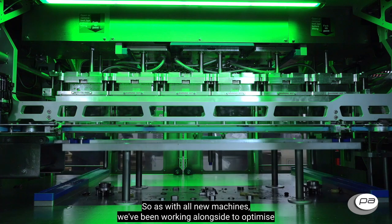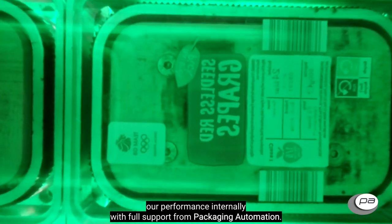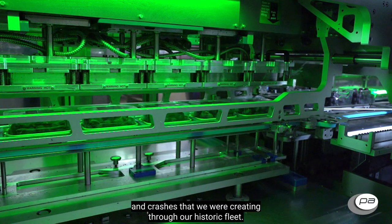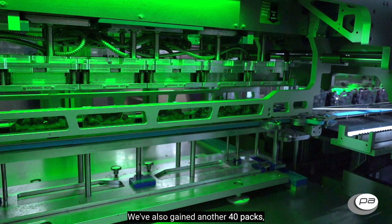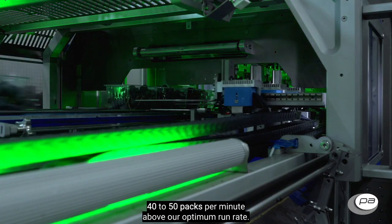So as with all new machines, we've been working alongside to optimise our performance internally with full support from PA. We've seen a 12-minute reduction in downtime per hour created through short stoppages and crashes that we were creating through our historic fleet. We've also gained another 40 to 50 packs per minute above our optimum run rate.